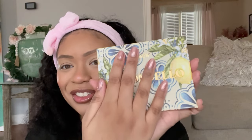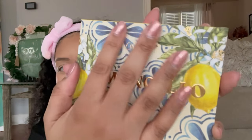Ooh, okay, so it is beautiful on the inside too. This is nice and raised, so you get a cute little texture there, and it feels really nice. I only own one thing from Colourpop other than this mystery box, and that was because I got it in a mystery bag and it was a lip gloss. That's the only thing I've ever owned from Colourpop, so now I'm Colourpopped out.